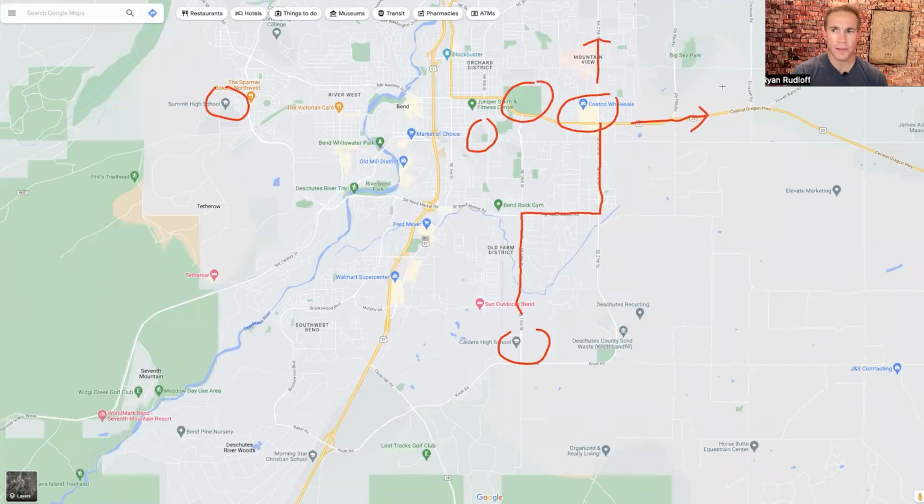This will take you to Boise, Eastern Oregon. That's about a 4 to 5 hour drive, depending on your chosen speed rate. But yeah, that gives you a better understanding of that part of town.